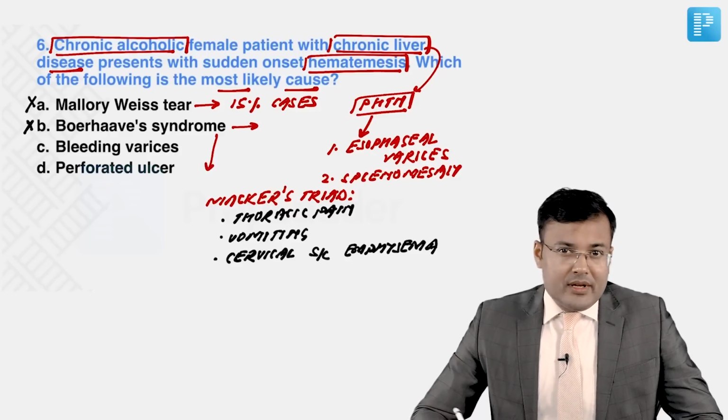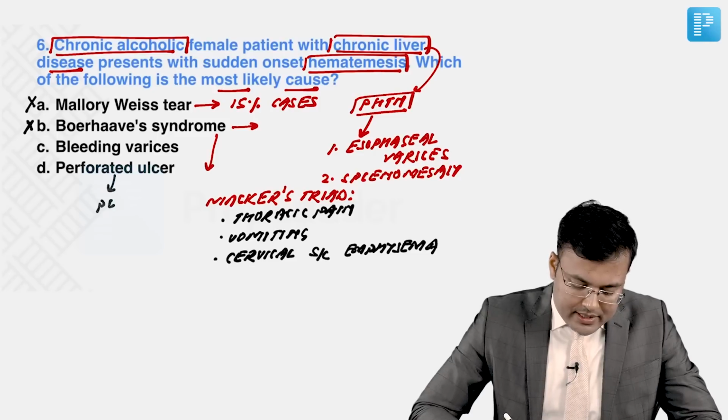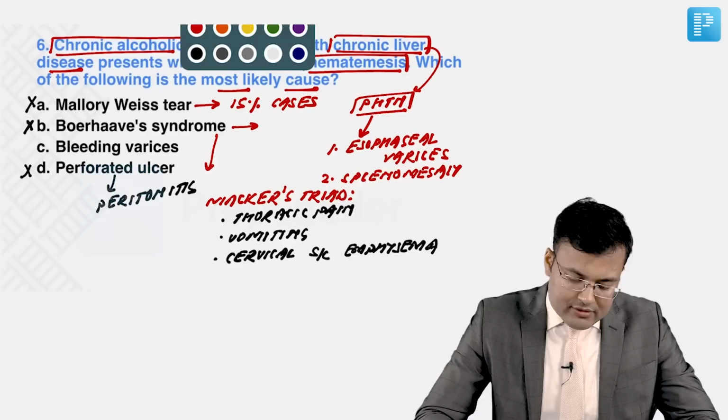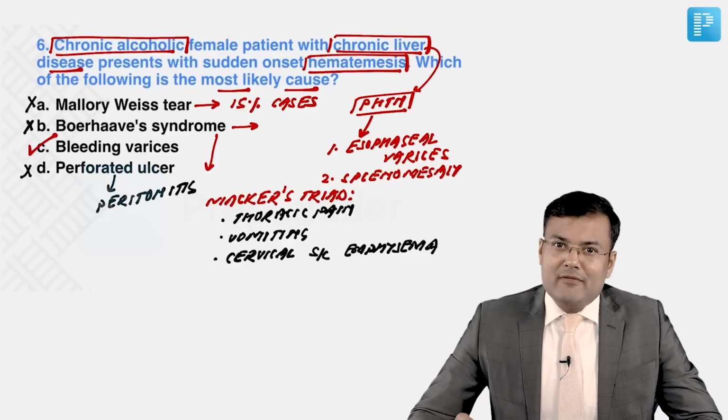Perforated ulcer. If an ulcer is perforated, because of this there will be peritonitis. So the patient will be having signs and symptoms of peritonitis. So obviously it's not there. So the correct answer for this question is C, that is bleeding esophageal varices.